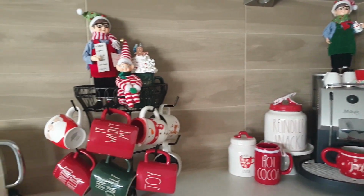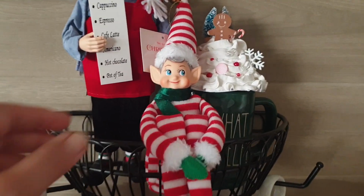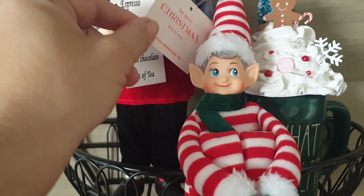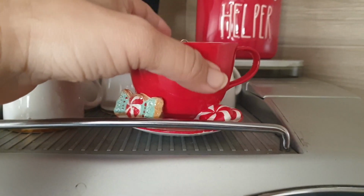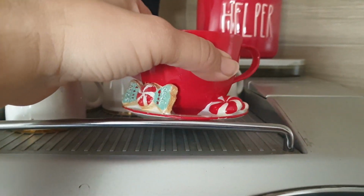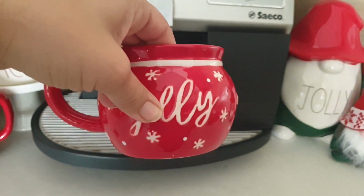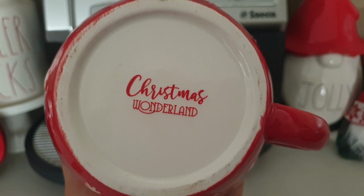And right next door is the mug rack. Now, this little elf came from a little shop on Instagram called The Little Christmas Collection. Got a lot of beautiful stuff there. You want to check them out. And this one here came from the Christmas market. Found them on Instagram as well. And this one here came from Christmas Wonderland. They're on Instagram as well.